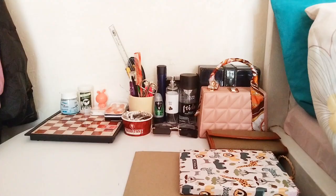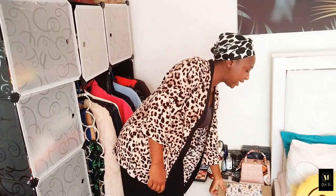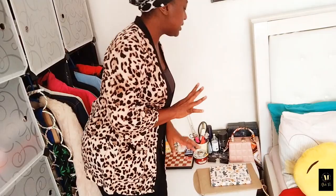Here is my notebook that I journal in every single day, or not really every single day, but every single week, because not all the time you feel like journaling. Here in this envelope, I have a lot of plain papers that I usually use for my sketches. These are my bags that I really love. I love them because of their shapes. So I like them being there because they give the table some kind of touch.